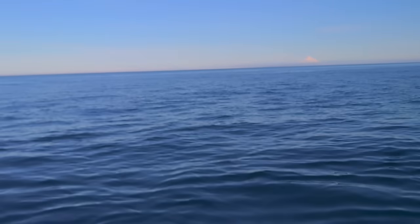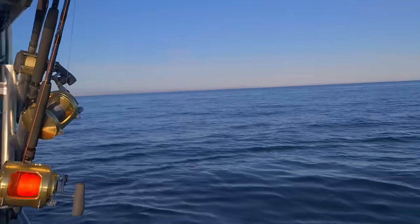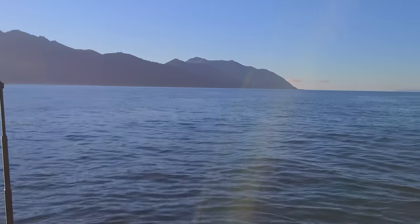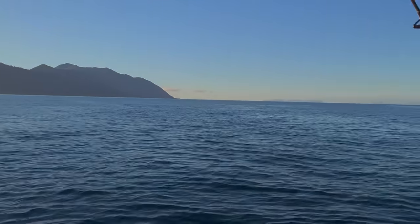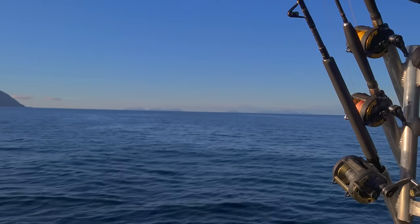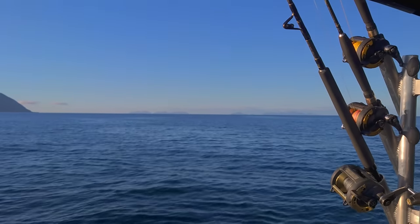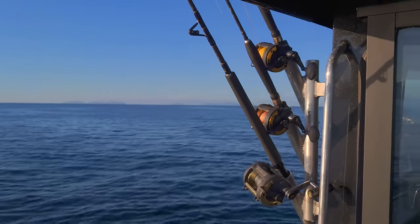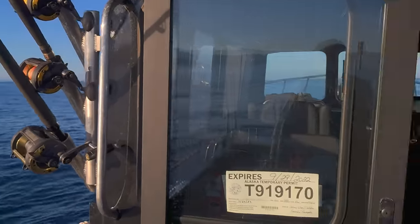We got gorgeous seas. It's the best I've ever seen it out here. We're right at Flat Island, getting ready to cut across to over that way, which is where we're going. We're gonna shoot past the Barrens, 55 miles to Shuyak, and then we're gonna run down the coast of Afognak.